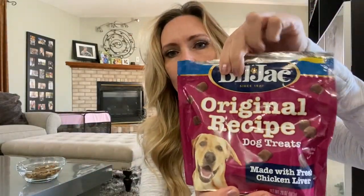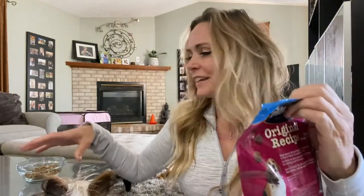Okay, before we get started, I'm just going to show you the treats that Stella likes. She's really into these, they're chicken liver treats. As you can see, she's going a little bit nutso for them right now. They're larger size treats, and I cut them up into quarters. Sometimes I even make them smaller, because she's a Yorkie, so she has a tiny, tiny tummy. If you're working with a puppy, it's going to have a really small tummy too.